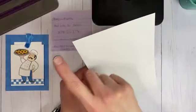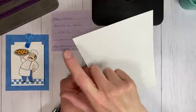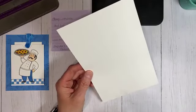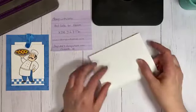Okay, we are using, your measurements are going to be a thick white cardstock. It is going to be 5.5 by 8.5 scored at 4 1/4.